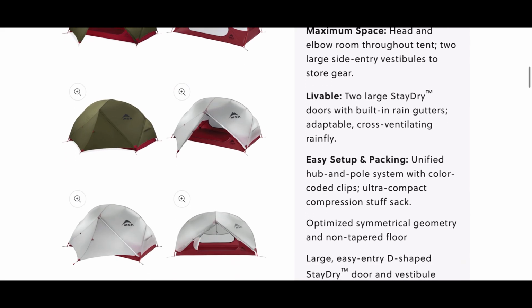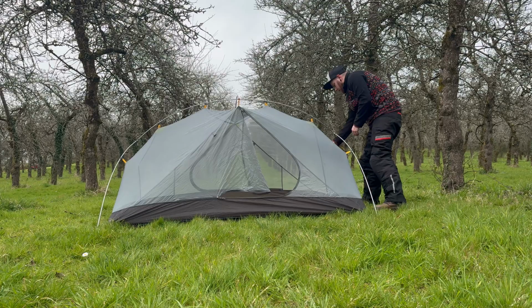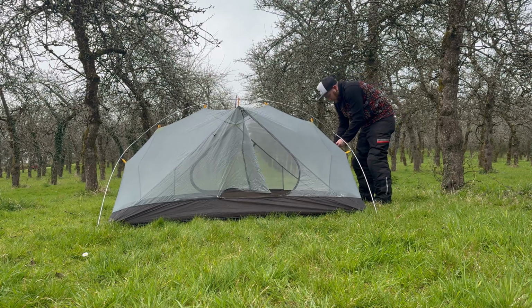So all these tents use the same style frame pole, have a similar interior footprint, come with two vestibules? I can't say it. Two porches. They come with two porches. And they fall into the lightweight / ultralight backpacking tent category, which is perfect for moto camping.